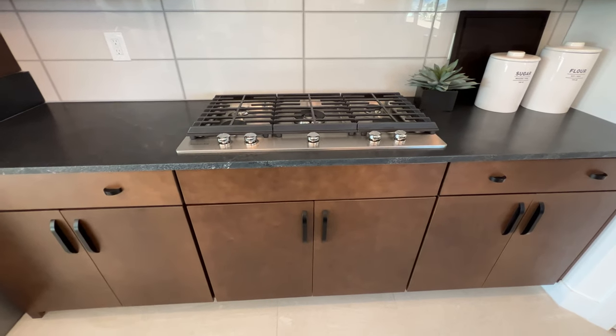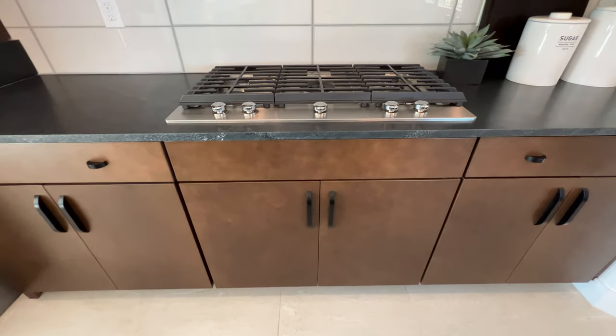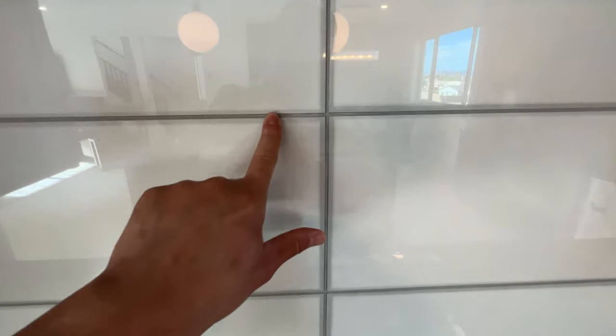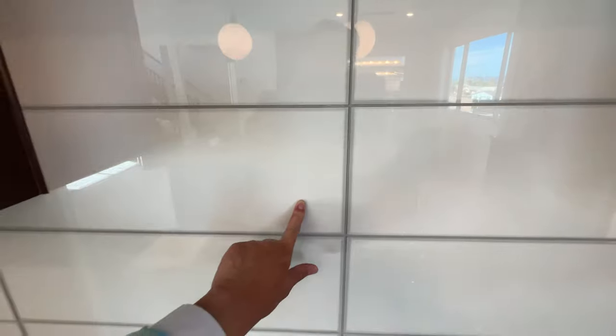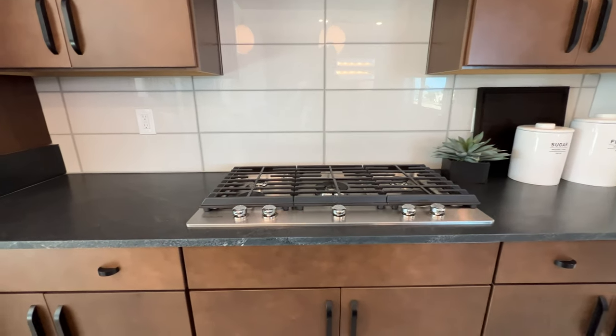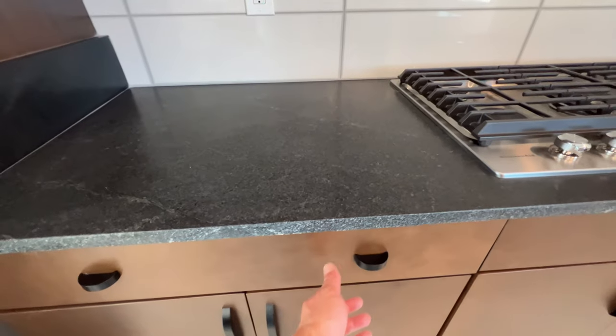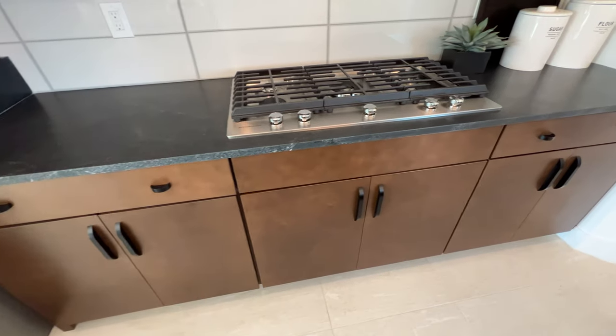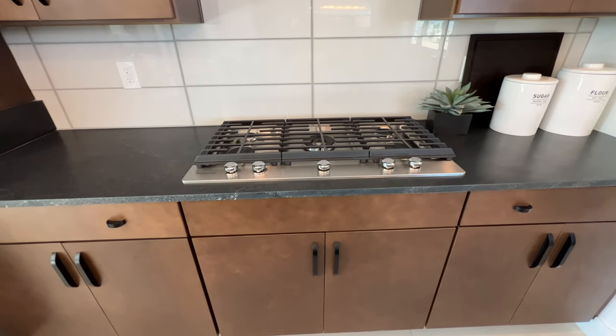This is what you call the chef style stove because the oven is not underneath the stove. This is actually interesting. So see how this is a white big tile, but they put this black one, which is creating that really nice grout effect. Let's see if this is soft closing, guys. We're gonna test. No, it is not, but definitely if you want a soft closing, opt for the soft closing.